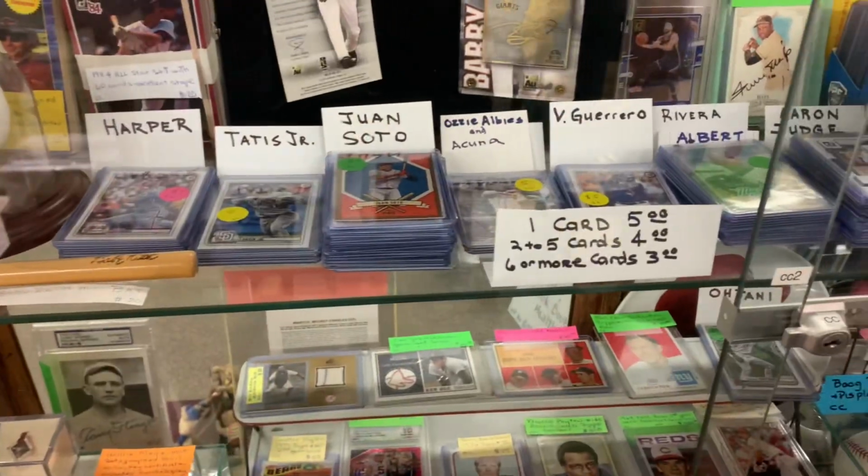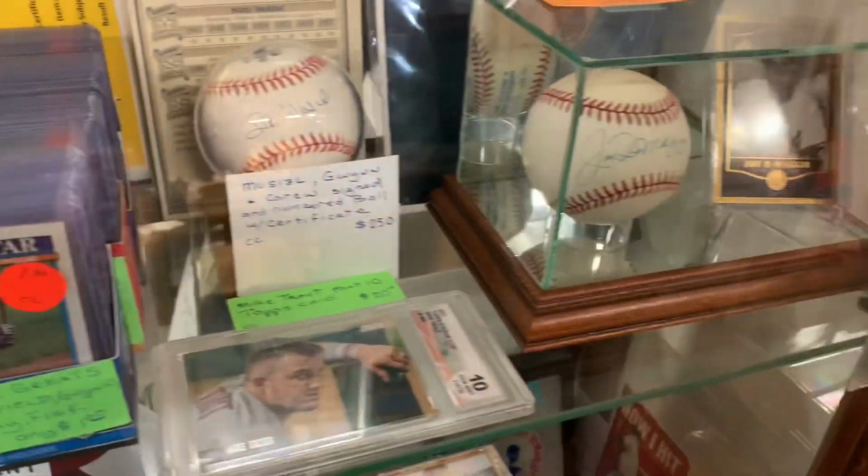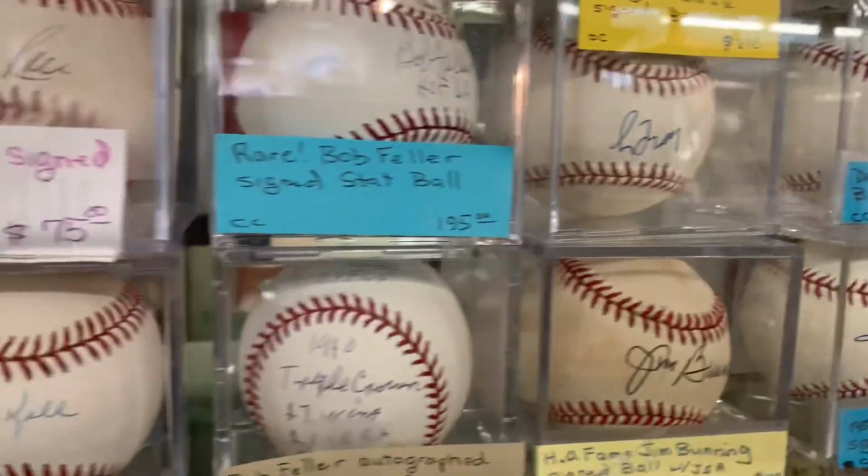They wanted $200 for that. So that's another book that was kind of priced decently. I think on eBay you can get it for around $80, $90 for about a 2.0. That's what I would guess that book was.